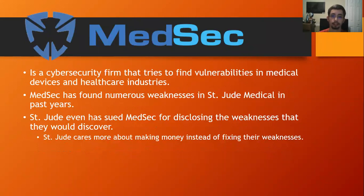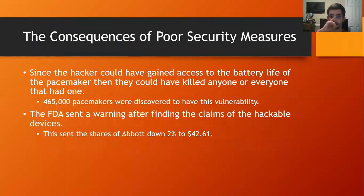MedSec is a cybersecurity firm that tries to find vulnerabilities in medical devices and healthcare industries. MedSec has found numerous weaknesses in St. Jude Medical in the past years. St. Jude even sued MedSec for disclosing the weaknesses that they would discover. St. Jude cares more about making money instead of fixing their weaknesses. The consequences of poor security measures.